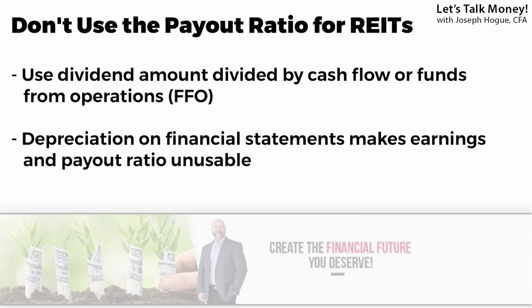And one thing to understand, for REITs, so real estate investment trusts, and BDCs, or business development corporations, the measure you want to use here is the dividend divided by cash flow, or funds available, instead of earnings. These types of companies book a lot of depreciation in their income statements. I'm not going to get into the accounting because it's only interesting to nerds like myself, but it just means that earnings reported aren't a good measure of actual cash flow. But again, with this, you just want to make sure that the company is paying out less in dividends than its earnings or its cash flow, so it has some sustainability in those cash payments.